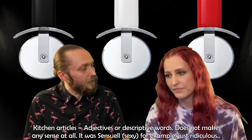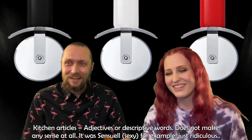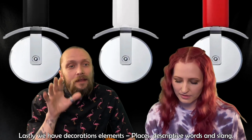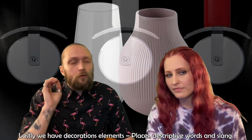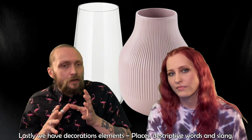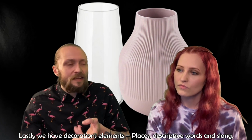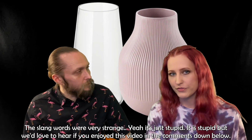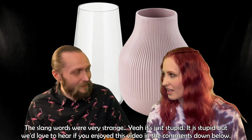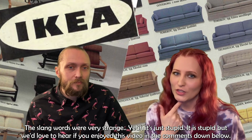Not at all. It was Sensuel, for example, there. It's just ridiculous. Sexy. I take my sexy pot here and, yeah. No matter what. And also last we have decoration elements, and they are named after places, but also descriptive words and slang. The slang words are very strange. Yeah, it's very strange. Skådismoppe. That's stupid. It is stupid.